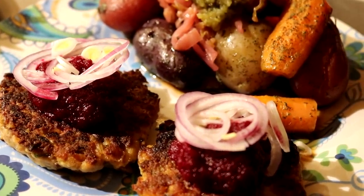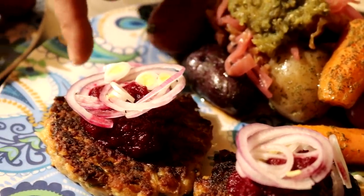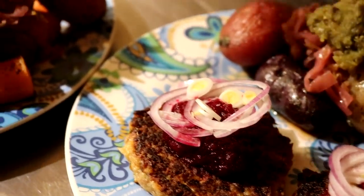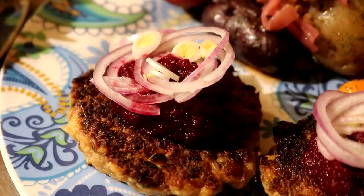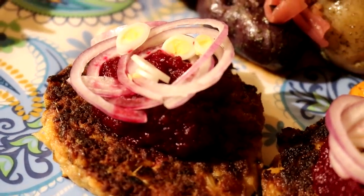We have some potatoes, some carrots with some sauerkraut and some of our green salsa on top. And then we have some really good looking salmon patties. We use pink salmon, an egg, and some red onion in there. And then on top, we have a beet puree, which is steamed beets, immersion blended with some applesauce. We've got some raw red onion on top.